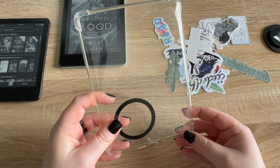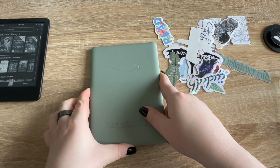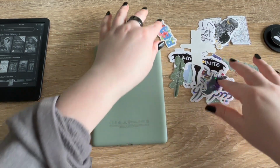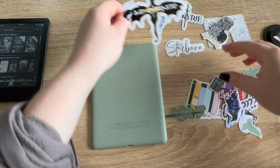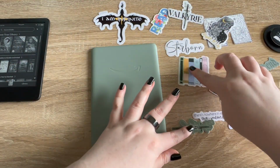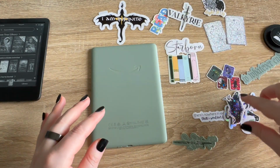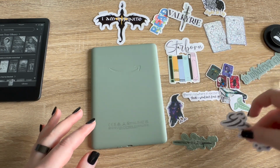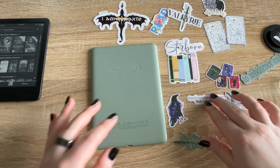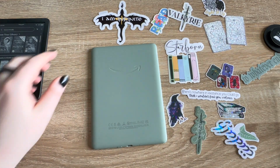Okay, so let's think this out. I think what I'm gonna do is do this one first and just look through my stickers. As you can see, and you've seen in maybe previous videos, I just have some reading ones. I've got some Throne of Glass, some Crescent City, One Dark Window, ACOTAR, Lord of the Rings, Fourth Wing. So let's see how I want to do this.